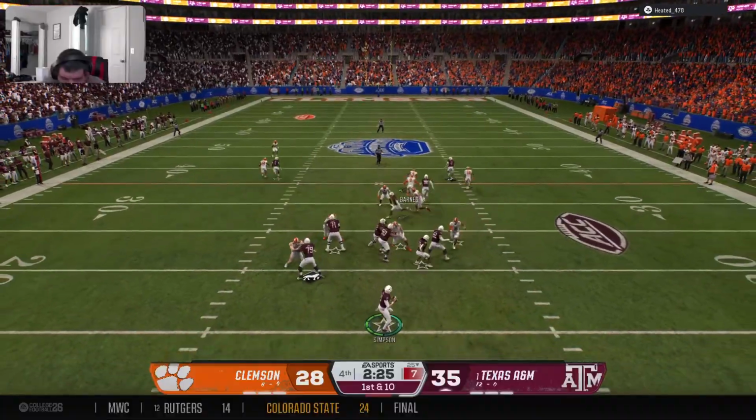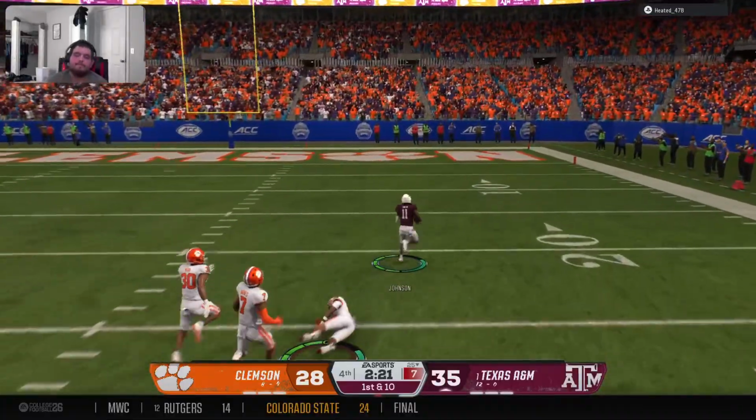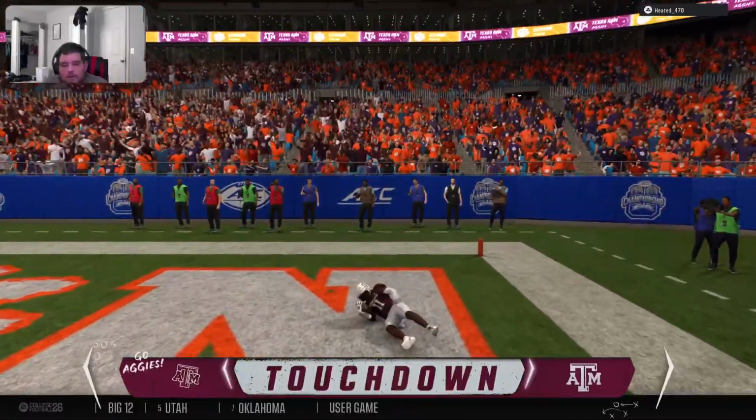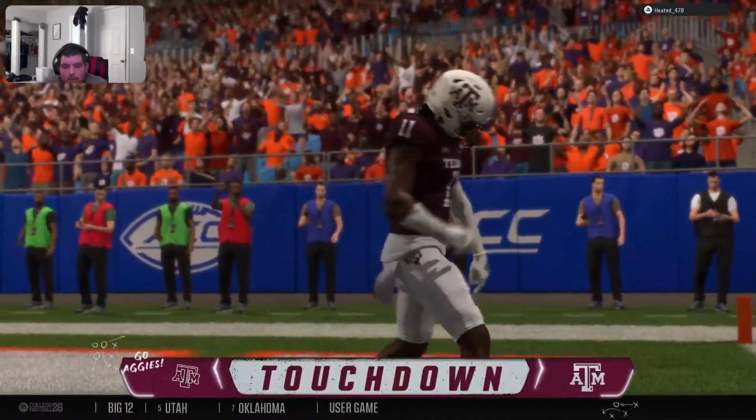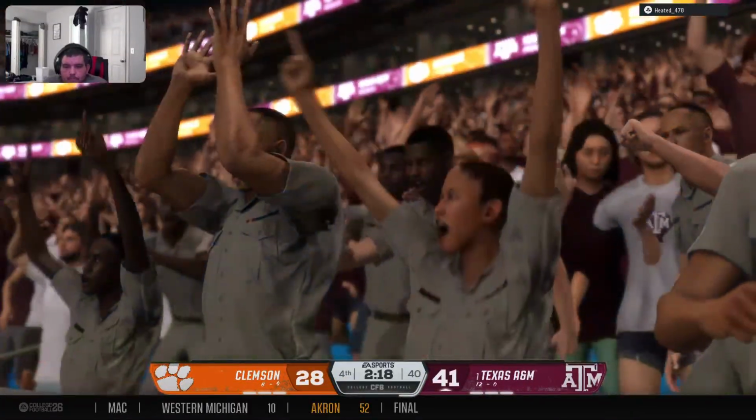Scanning the field. It's Simpson. Looking deep to the right side. And it's hauled in. Catch made way downfield. And he breaks clear down the right side. It's a foot race. Touchdown, Texas A&M. Too much speed for the defense.